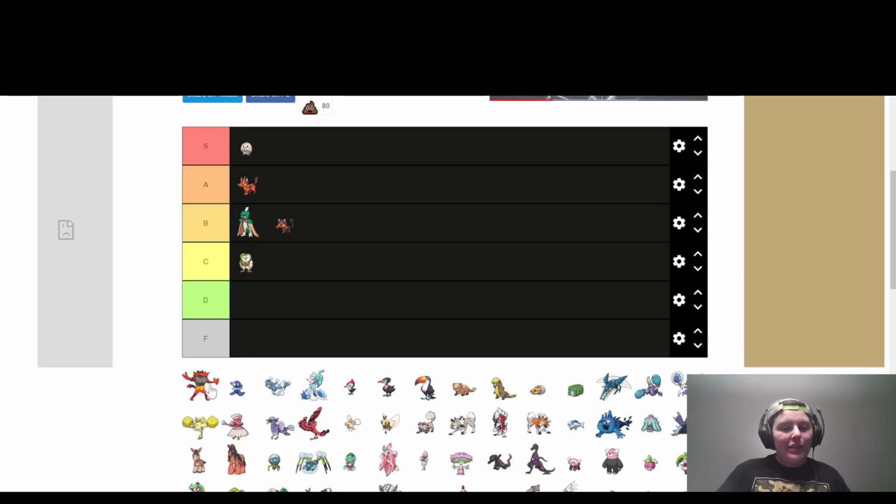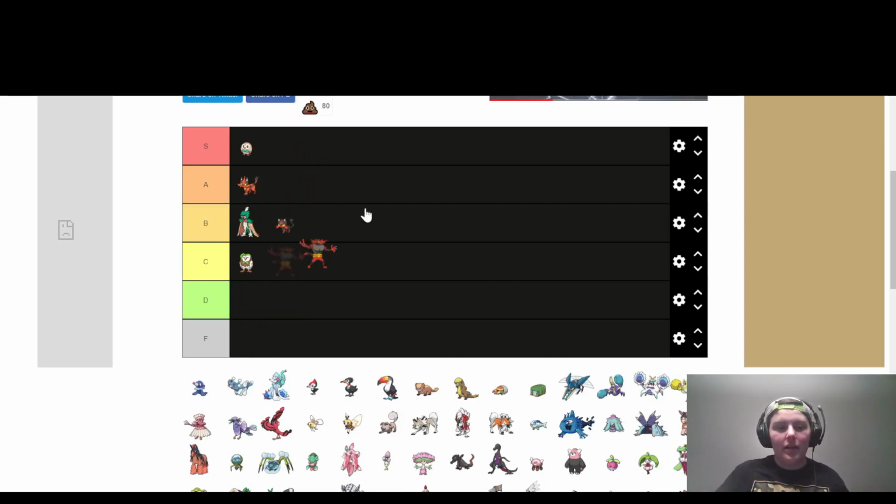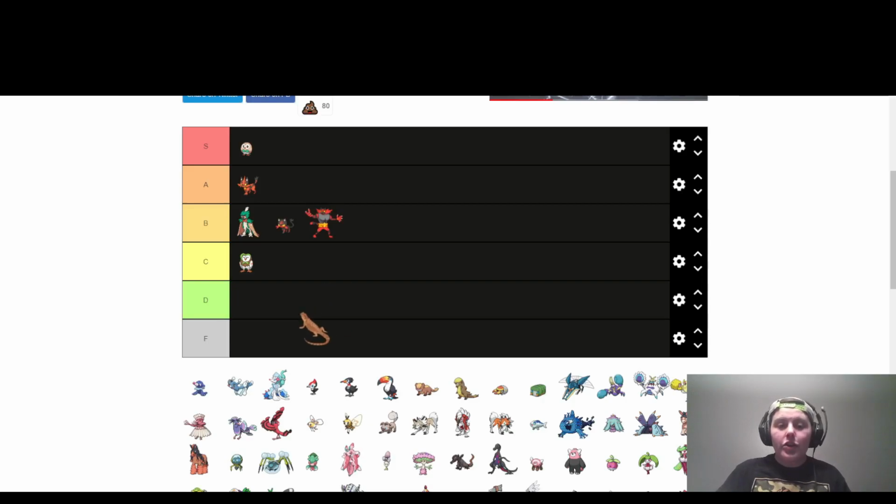Incineroar is a really tough one to rate because most people have the same problem with it. It's like, what is the jump from here to here? It's such a disparity. But the design itself, I actually do like. The design itself, I would put in B. I like Incineroar. I love the personality. I love the fire belt and the big hands. It has these huge tiger claws. It looks really menacing. I like the spiky fur around the face.